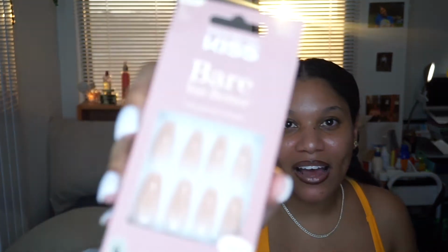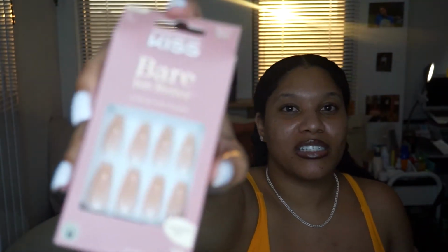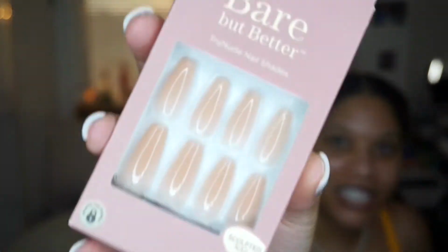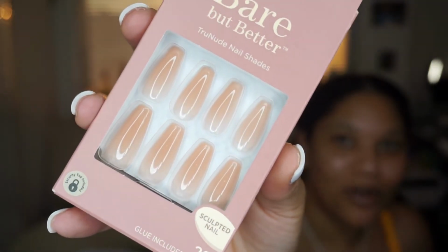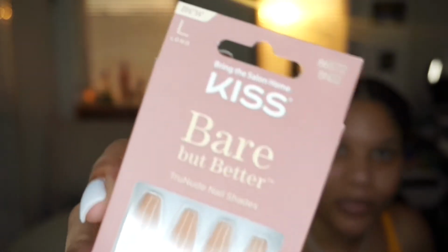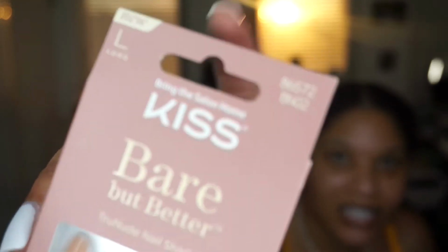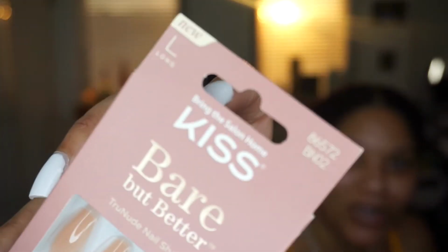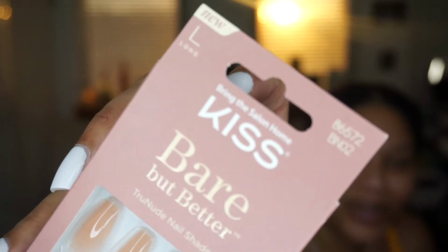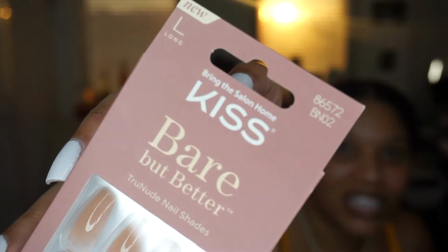I have another Bare But Better collection set of nails in this peachy color. Absolutely love these new colors, y'all. Oh my goodness, they are so pretty. And there is the code for the nails. Can you see it? Oh wait, hold on, let me get this in focus, y'all. Give me 1 second. There you go. So that's the code if you're interested in these nails.